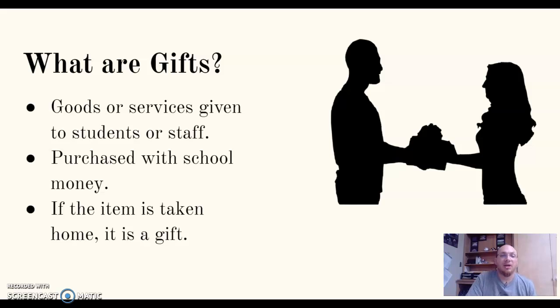So what are gifts? Simplified, goods or services given to students or staff, purchased with school money. So any gift that is given by the school has to be purchased either through fundraising or through a fund that is set up by the staff. If the item is taken home or is able to be taken home, it is a gift. So if you were given something and you can take that home with you, then that would be considered a gift. If it is something that cannot be taken home, obviously, then it would not be a gift. But that's a pretty simplified version of what gifts are. So if there's ever any question, you have an idea.